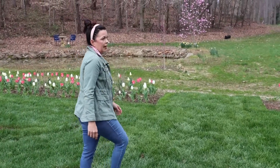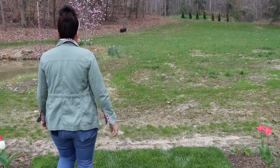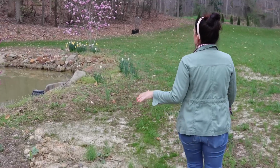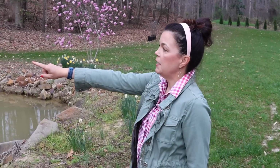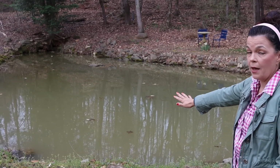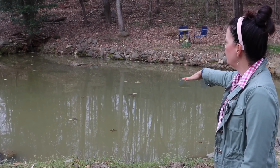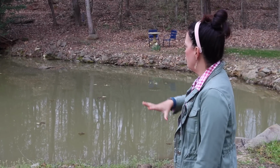It probably will not happen. I think the earliest it would happen would be this fall, because we need to rework some things structurally within the pond. This pond is spring fed. There is a spring that is underneath the holly tree. So this pond maintains this level all the time. It's a clay bottom pond and it maintains this level and then it drains. So we want to dress it up and then develop beds around it.